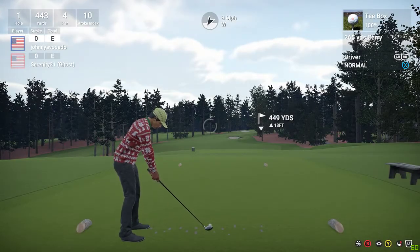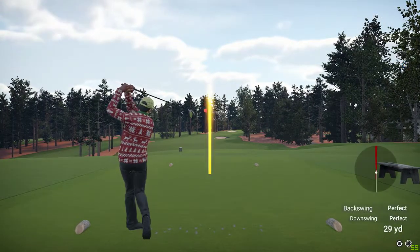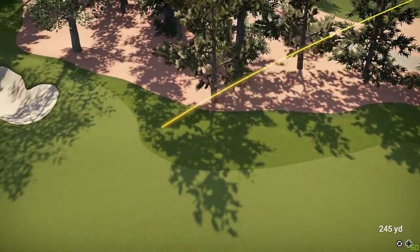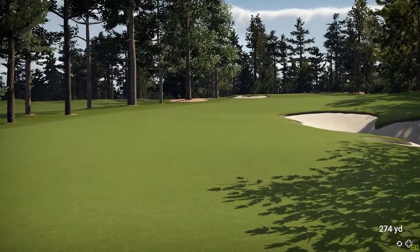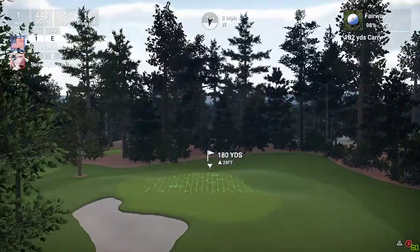Hello there, and welcome to this first hole, par four. Let's see what we can do out there. Now that was a swing. Okay, looking at 180 yards or so.